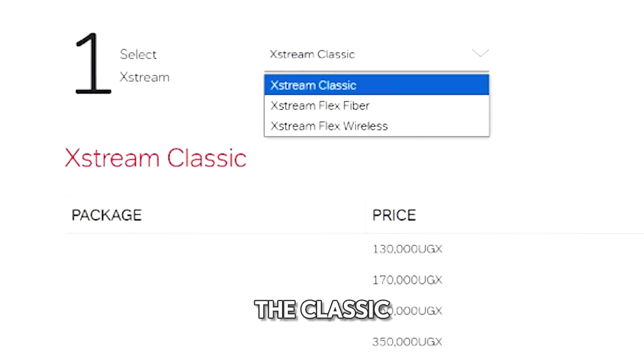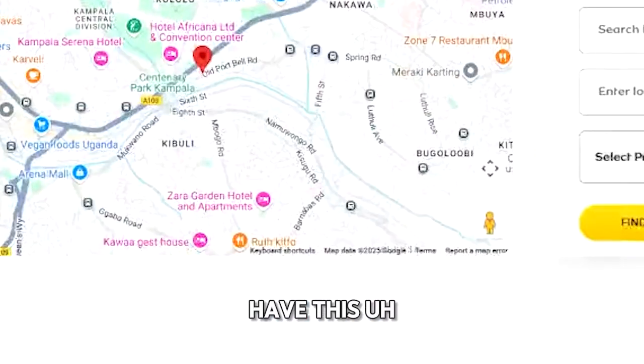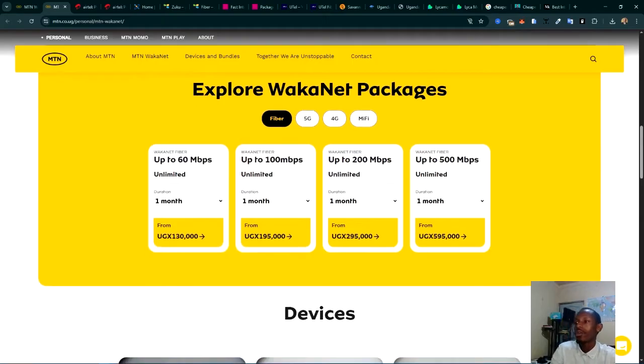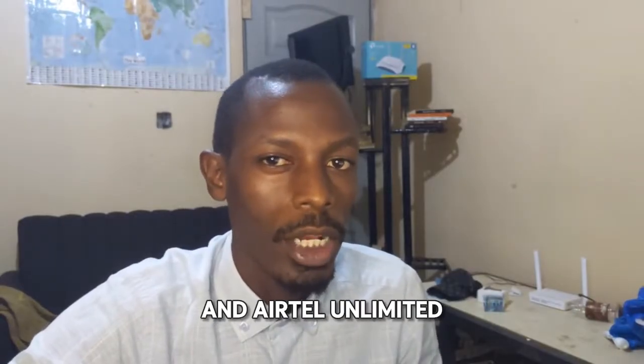So they have the classic, they have the flex fiber and the flex wireless, just like the MTN guys have this light, and then they have the next one which is called Pro, Wakanda Pro. Don't know why they haven't put the names here. Anyway, so that's MTN unlimited internet and Airtel unlimited internet for you.